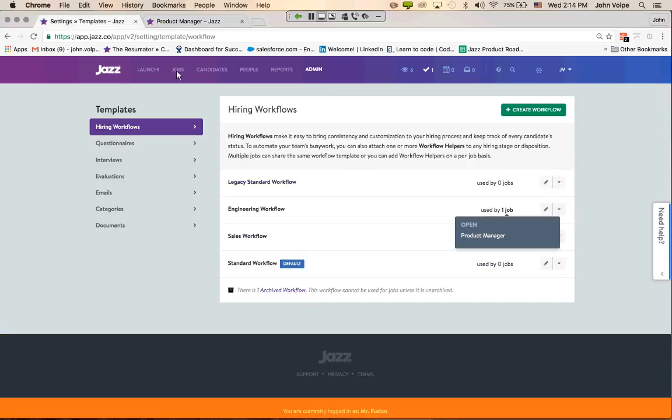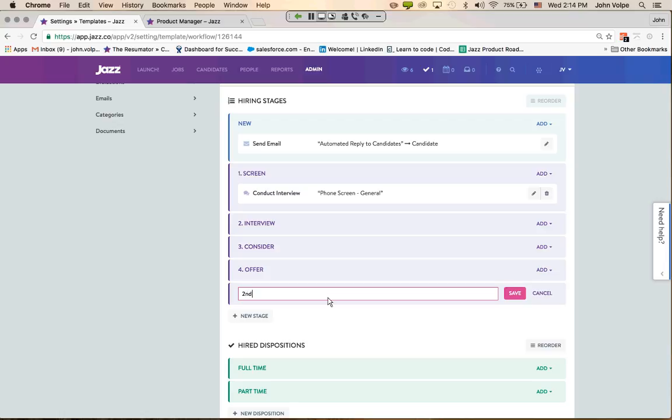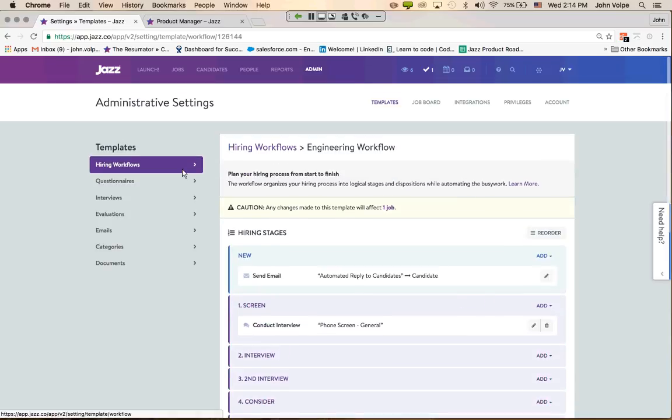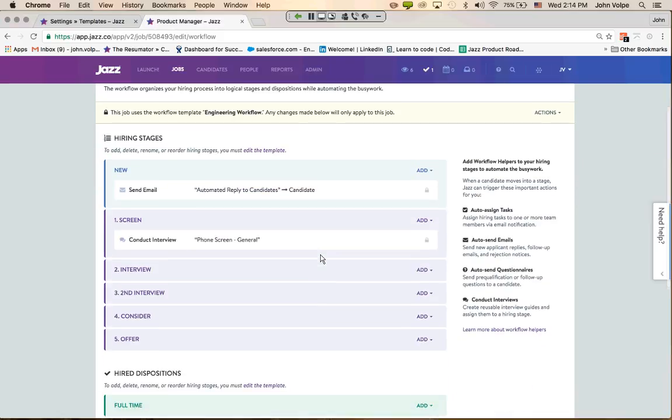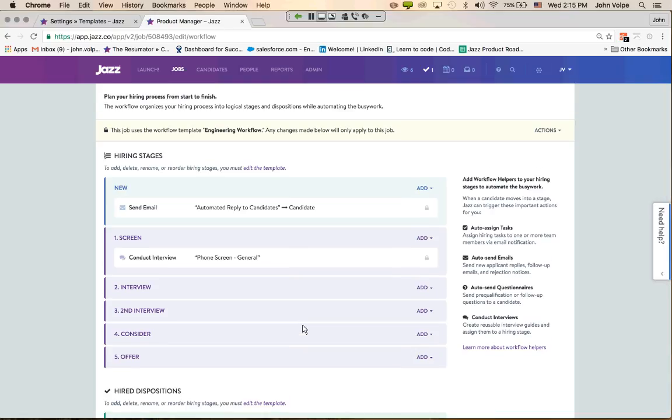So for example, if I come into this engineering workflow and say I add a stage, maybe a second interview, and I reorder that. Now if I come back into this product manager position and refresh, you'll notice that that change gets made onto the job. So right now, that functionality doesn't exist where those are coupled together. Right now, if you make changes to the template, it won't affect the job and vice versa.